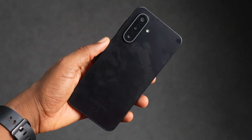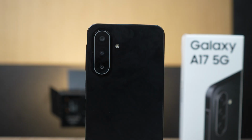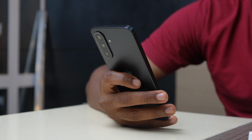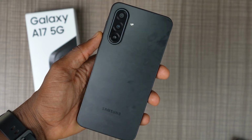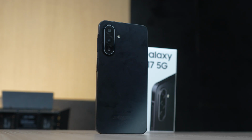The design looks identical to last year's Galaxy A16 5G with some minor differences. The camera setup is housed inside one bump, and it's one of the differences that you are going to notice outrightly. The frame of the phone is plastic, but it feels nice in the hand. We also have a matte finish at the back, which feels better than the glossy back we had on previous models. Samsung opted for a glass back here, which makes a lot of sense.